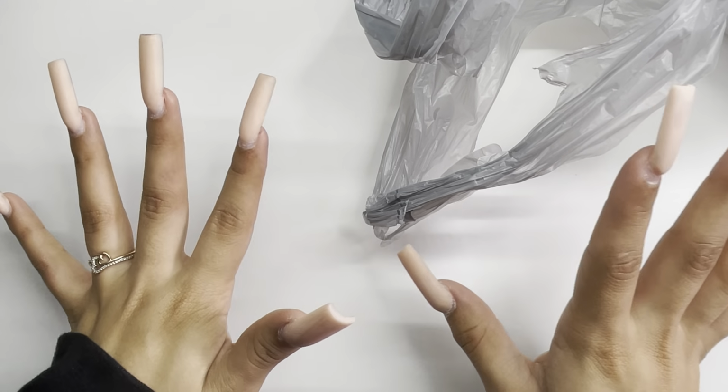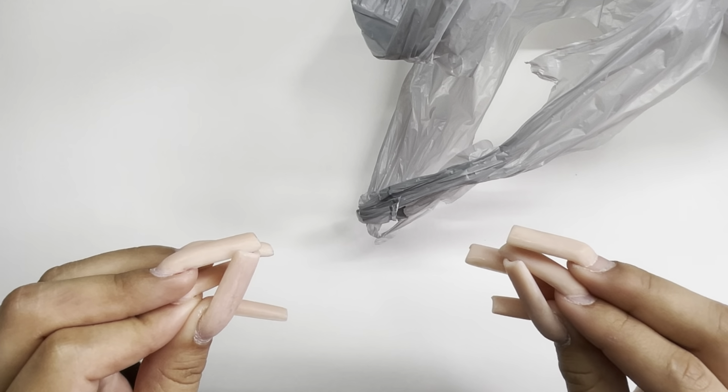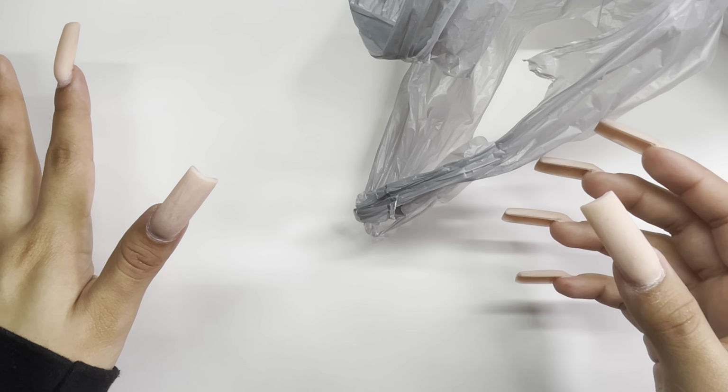Here in this video I'm going to be showing you guys how I am going to be organizing my glitters, because they have been driving me crazy and it's been a mess. So I really want to show you guys how I'm going to be organizing them today.